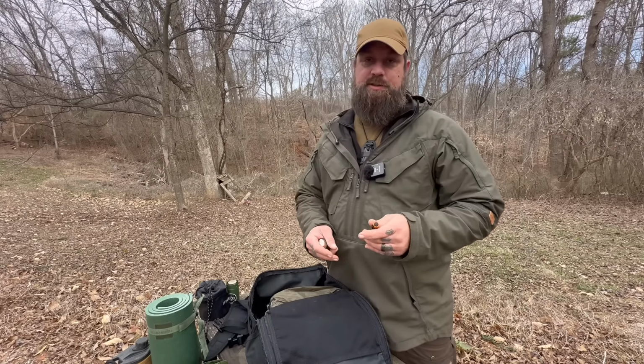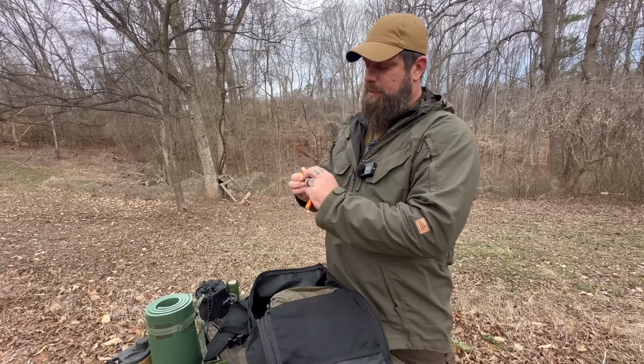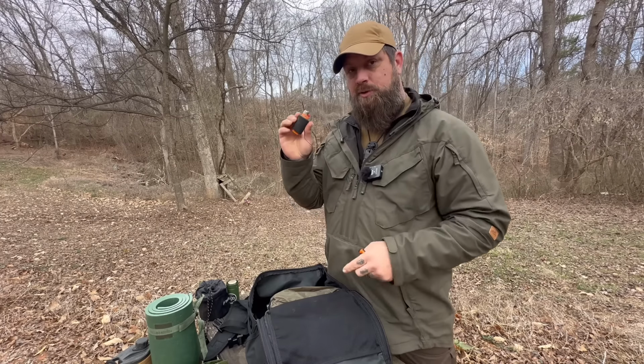They all wanted a flashlight, so they chose to go with a Streamlight, and that's what I carry every single day, so I couldn't fault them for that. They also chose to go with just a standard Bic lighter that has a Ranger band and then Gorilla Tape.